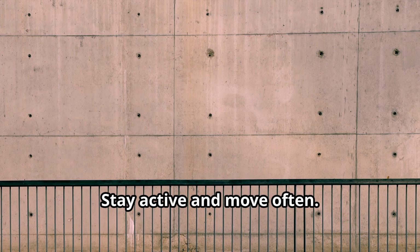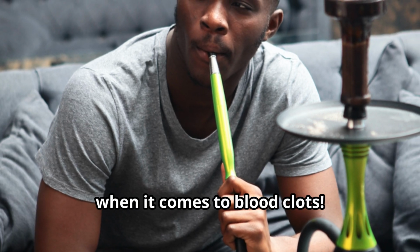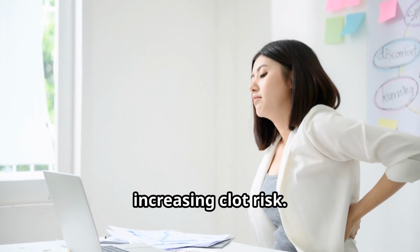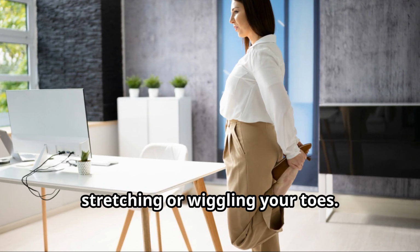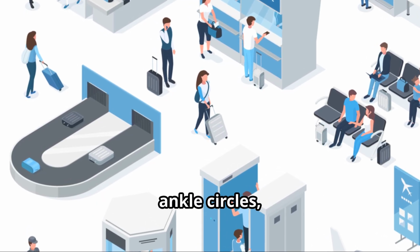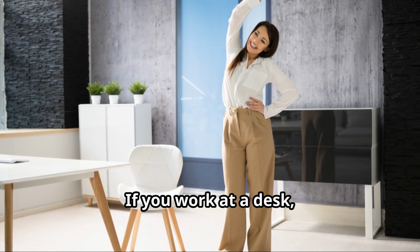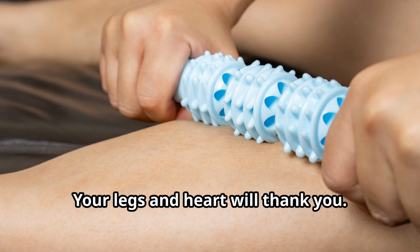Stay active and move often. Sitting is the new smoking, especially when it comes to blood clots. Sitting too long slows circulation, increasing clot risk. Every hour, make it a habit to move, even if it's just stretching or wiggling your toes. If you're on a long flight or road trip, try calf raises, ankle circles, or short walks to keep your blood moving. If you work at a desk, set a reminder to stand up and stretch every 30 minutes. Your legs and heart will thank you.